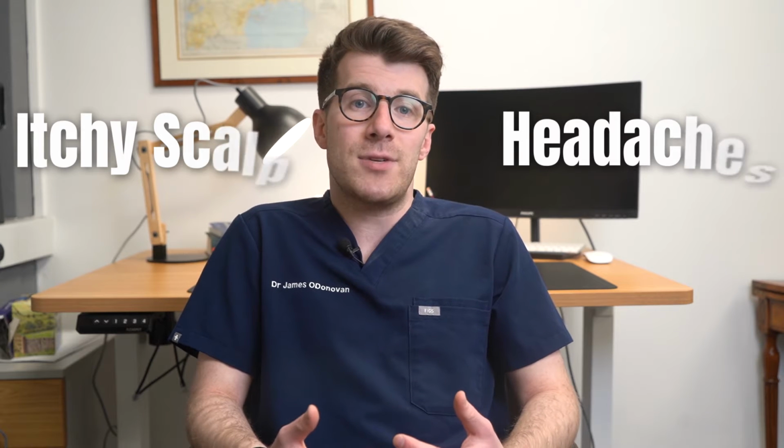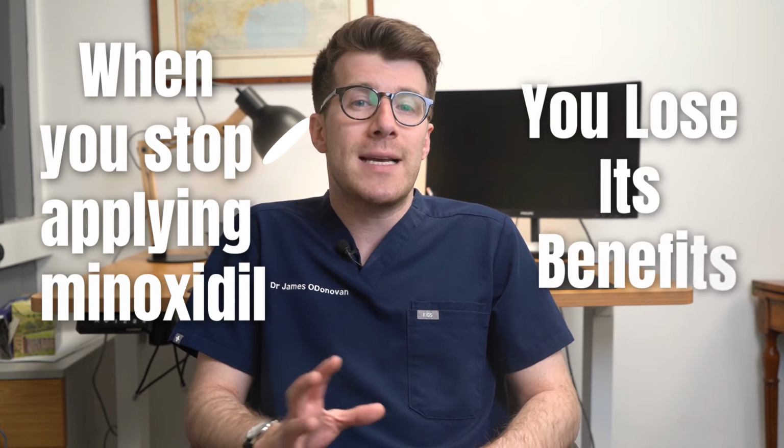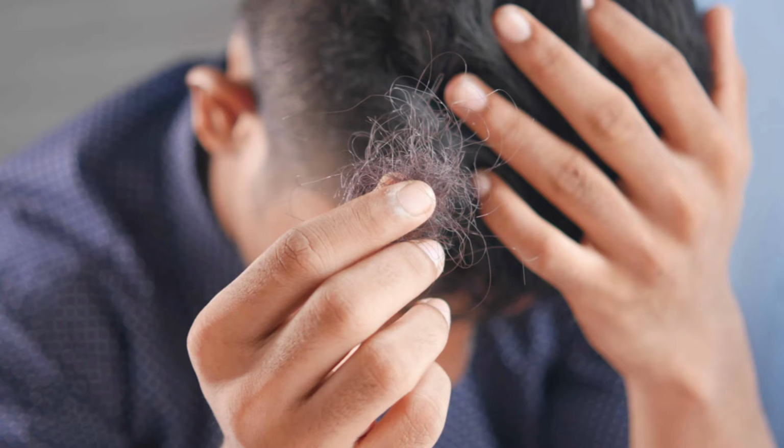Now, many men see results when they use only minoxidil. If you see a dermatologist, then your dermatologist may add a prescription medication to your treatment plan. This can improve results, but when you stop applying minoxidil, generally you lose its benefits. Because minoxidil helps you to maintain your hair's thickness, some hairs may look and feel thinner. You'll also gradually notice that you're shedding more hair once you stop using it.